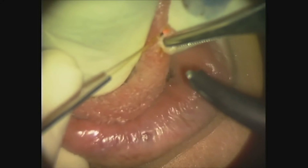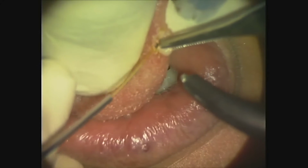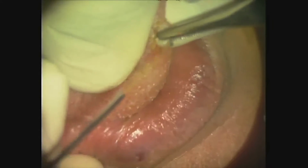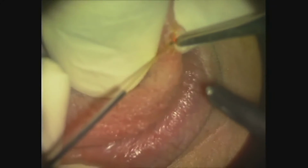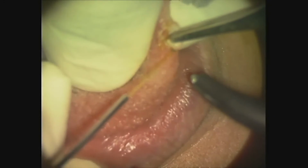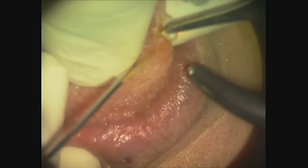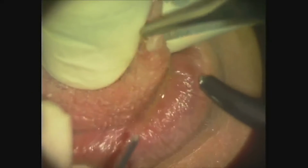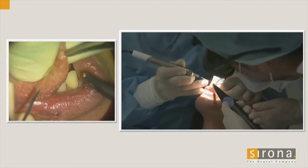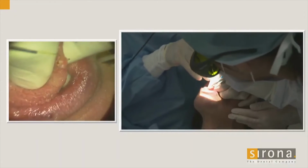5 seconds. 1, 2, 3, 4, 5. Tieni un po' tirato fuori. Tira un po' di fuori. 1, 2, 3, 4, 5. 1, 2, 3, 4, 5. Okay, pulisci, clean. The other side.